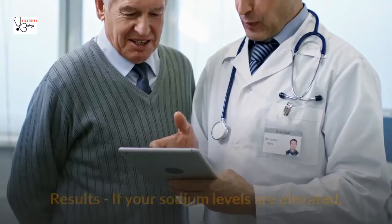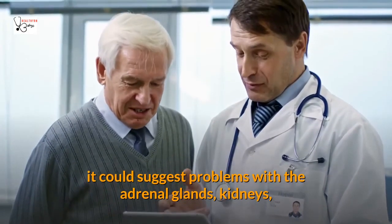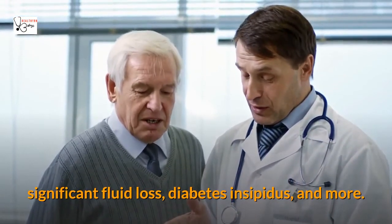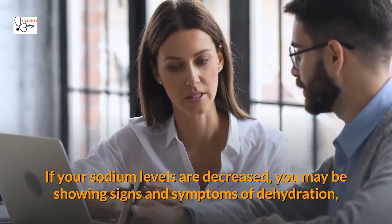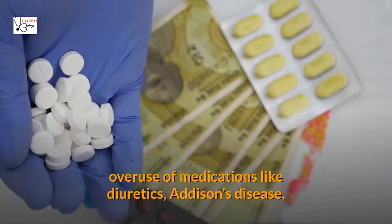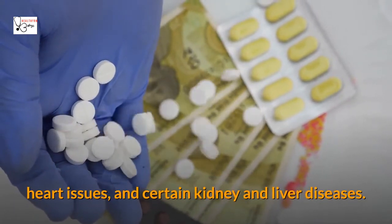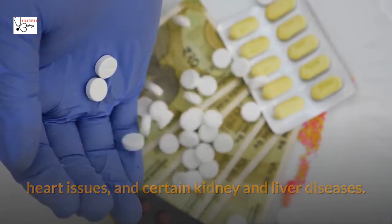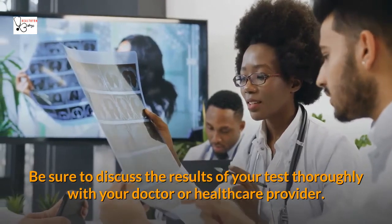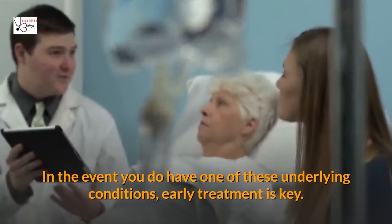Results: if your sodium levels are elevated, it could suggest problems with the adrenal glands, kidneys, significant fluid loss, diabetes insipidus, and more. If your sodium levels are decreased, you may be showing signs and symptoms of dehydration, overuse of medications like diuretics, Addison's disease, heart issues, and certain kidney and liver diseases. Be sure to discuss the results of your test thoroughly with your doctor or healthcare provider. In the event you do have one of these underlying conditions, early treatment is key.